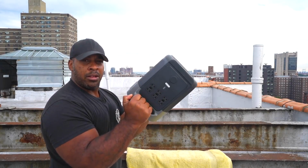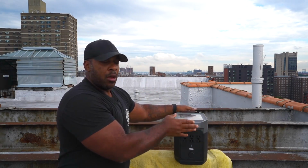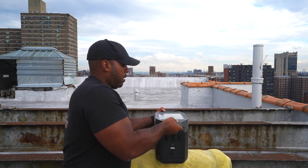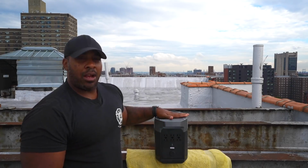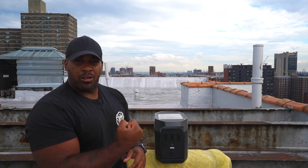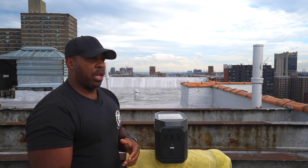You can carry it, and it's pretty easy to carry. Now, you're using two hands, but it allows you to carry it with one hand, right? That's the beauty of this. The Jackery is bulky, so you can only carry it hanging down, whereas if you try to muscle it like I did, it's a little odd. And there are some cases where you might have to do it.